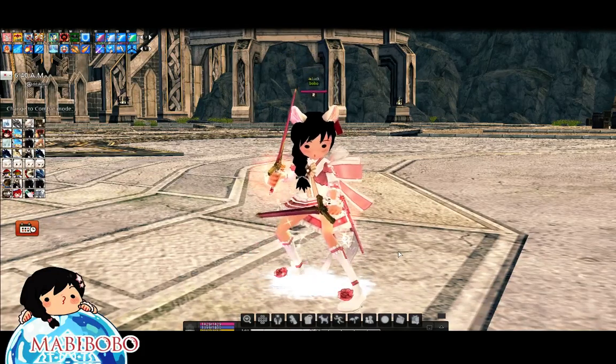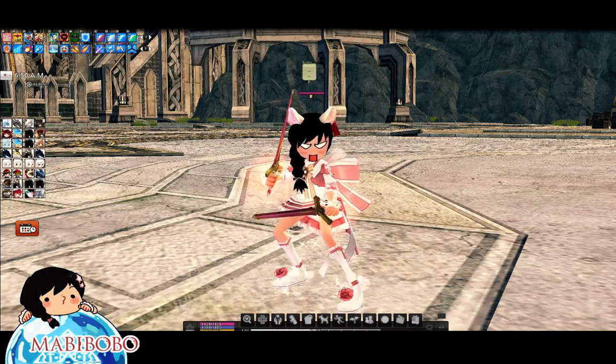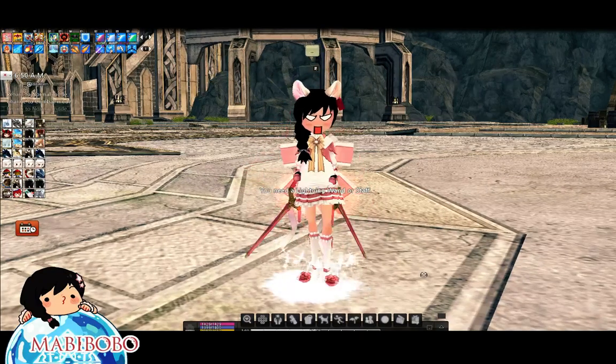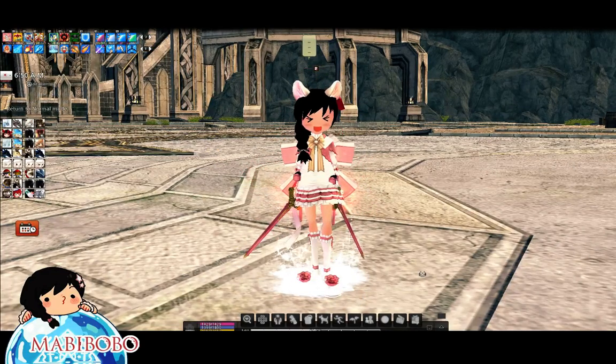I'm here to do a video on the extra equipment slots that just got added to Mabinogi. I know some of you guys are kind of wondering how this whole thing works or if it's worth getting, because it costs real money. So I'm going to go ahead and do a short video on how this whole thing works.